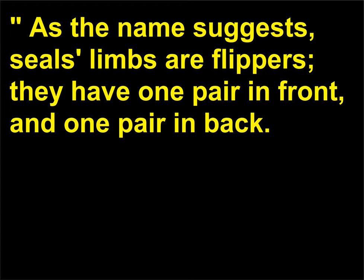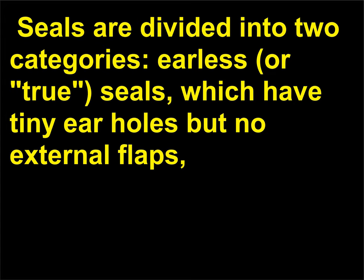As the name suggests, seals' limbs are flippers, they have one pair in front, and one pair in back. Seals are divided into two categories, earless, or true, seals, which have tiny ear holes but no external flaps, and eared seals, so named because they have small ear flaps on their heads.